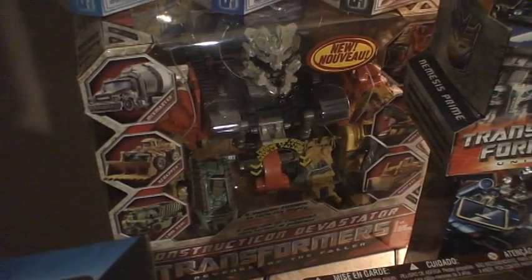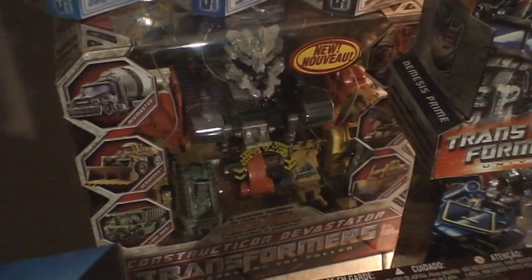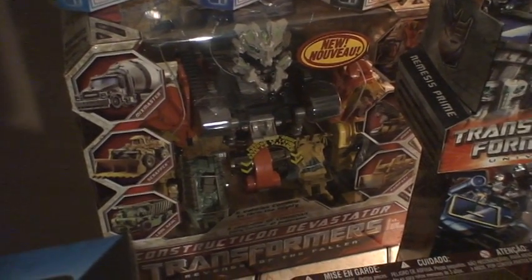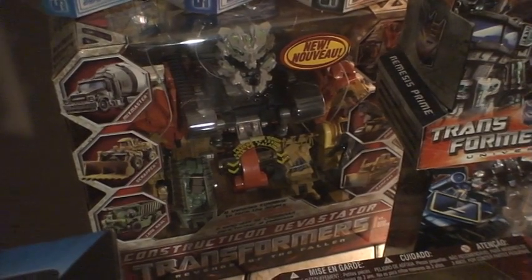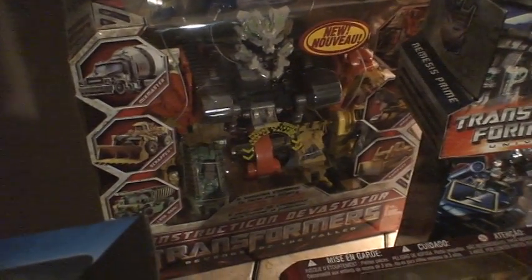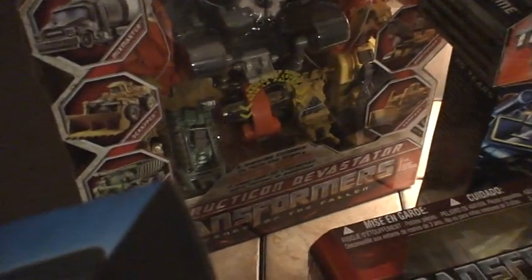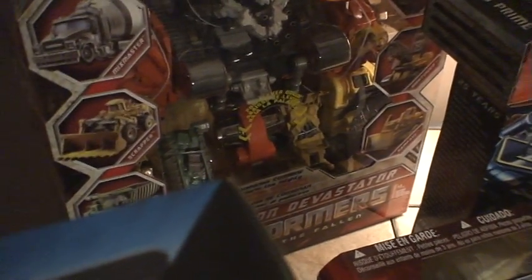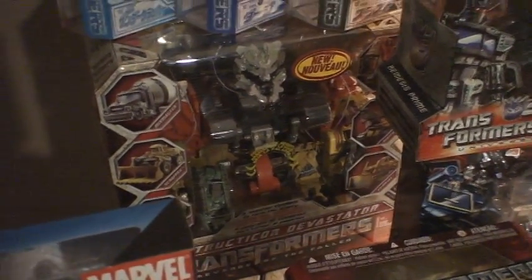This one I probably won't do much with, other than put them in the showcase. I doubt I'll ever transform them into the alt modes, as I've got the alt modes already in the Voyager and Deluxe classes, and Long Haul, and I believe Hightower will be coming out soon anyhow, so I'll play around with those ones.